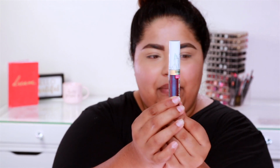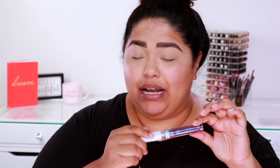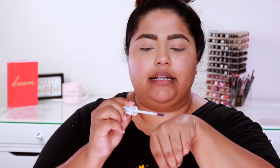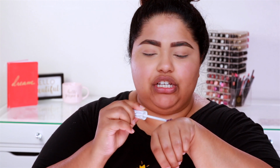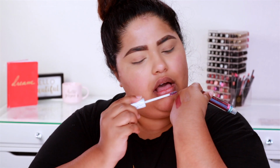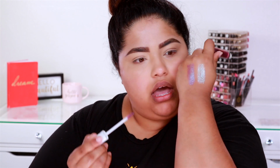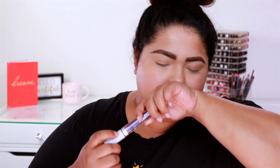So this is the Amethyst lip gloss. Look at that packaging. Do you guys see this? These crystals right here. That is so freaking pretty. This is a really, really pretty purple as well. Let's go ahead and swatch this. Ooh, this one just by itself would be really pretty. Wow. Whoa. I'm like a little kid in a candy store right now.